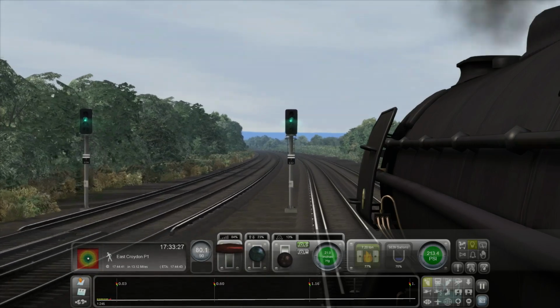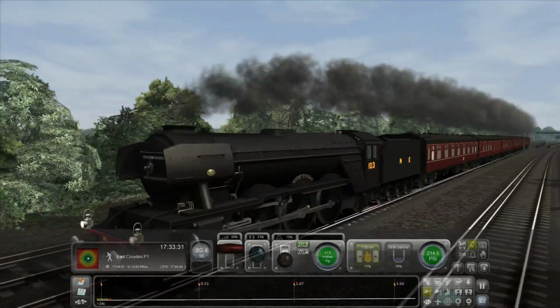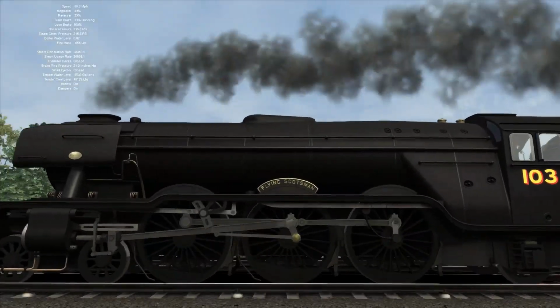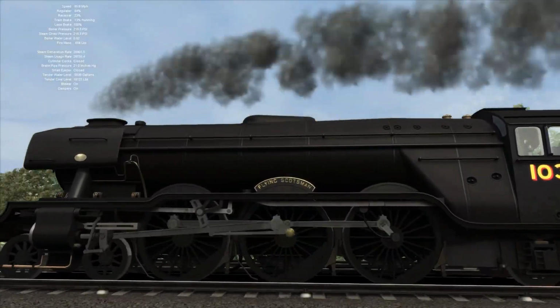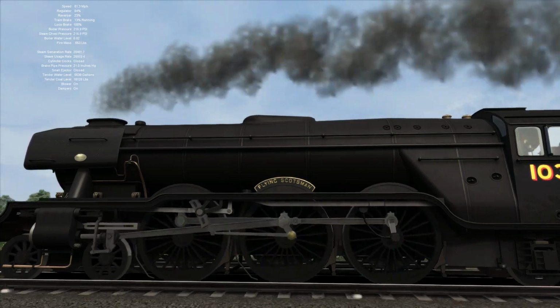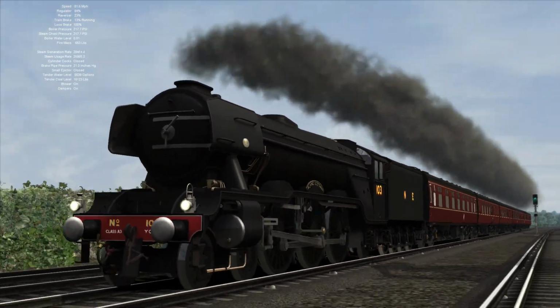80 miles an hour, there we go. We're doing well. Look at that. Look at the linkage going crazy there. That is awesome. That's why I love steam trains. Just watching that go round and round and round. The physicality to it is awesome. You can see it happening. It's beautiful.